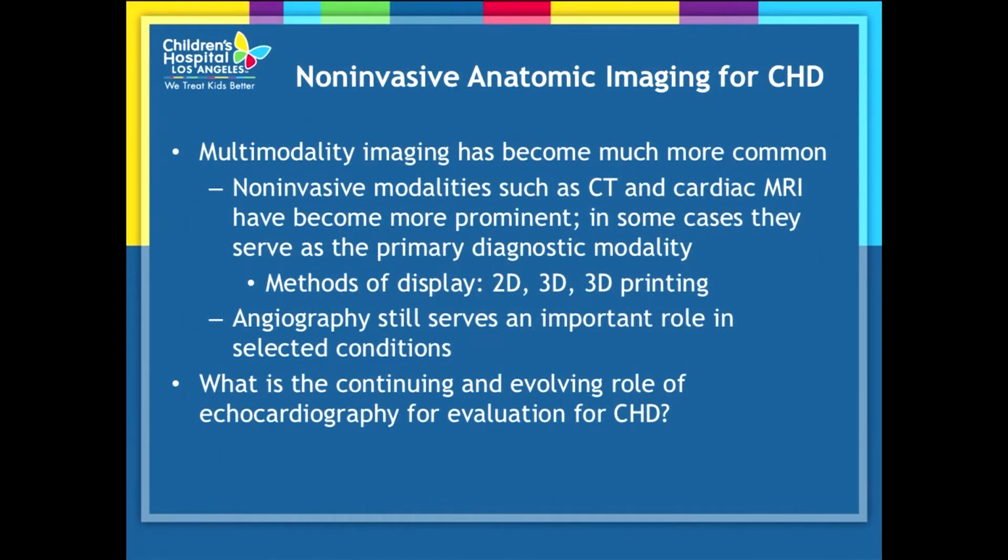Nonetheless, we also know that multimodality imaging has become much more common. When I say multimodality, I mean imaging that includes CT and cardiac MRI. In some cases, it is the primary diagnostic modality, for example, with vascular rings. Methods of display include 2D and 3D printing for CT, and we're going to hear more about that in this session as well as in the keynote address tomorrow. Angiography, we don't want to leave that out. Catheterization and angiography still have important roles in select conditions. So the real question is, what is the continuing and evolving role of echocardiography for evaluation of congenital heart disease?